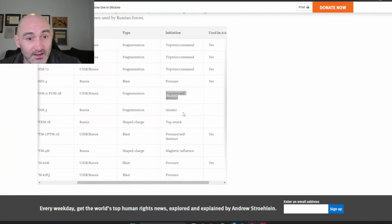Now, you have a couple other types of initiation. You have seismic. Seismic literally is when the mine is so sensitive, it detects vibrations in the ground near the mine. So you're not required to touch it. You just simply need to get close enough to disturb the ground, and that will activate the mine.